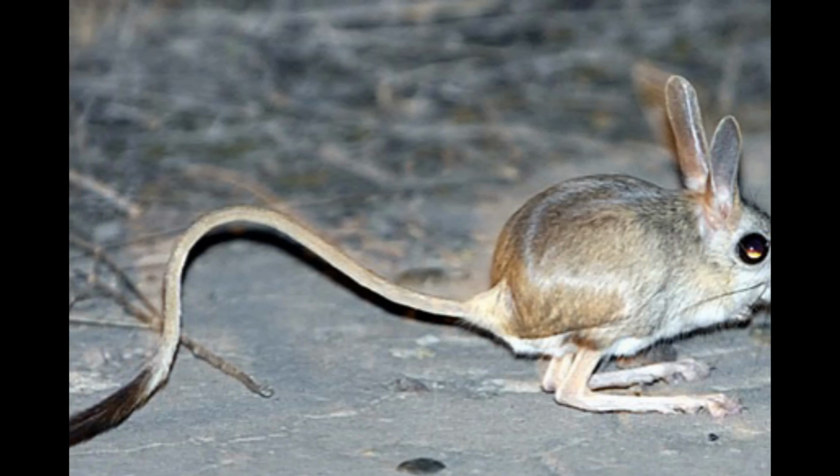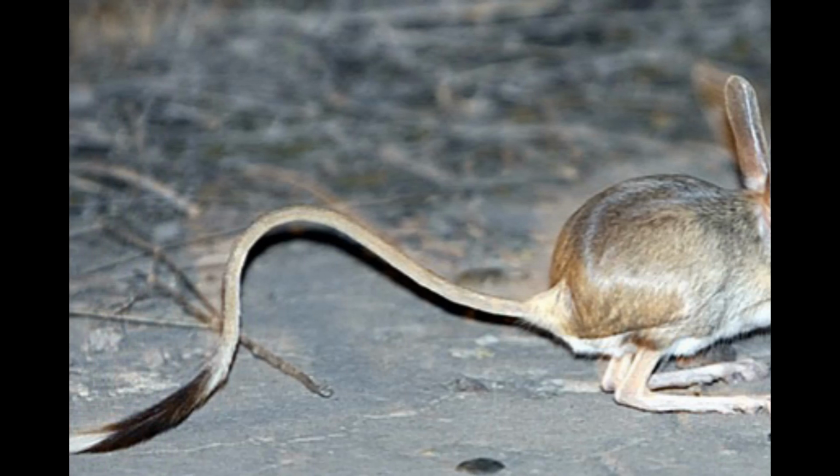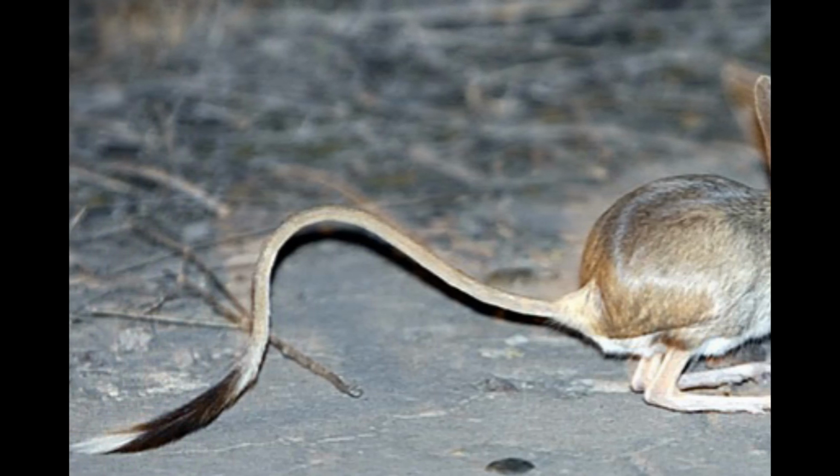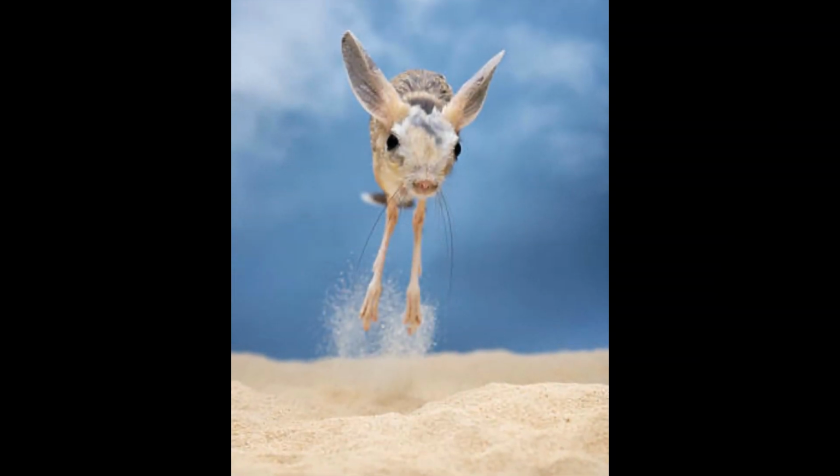Jerboas typically have a specific breeding season, which can vary depending on the species and their habitat. In general, their breeding season occurs during the spring and summer months when environmental conditions are more favorable for reproduction.